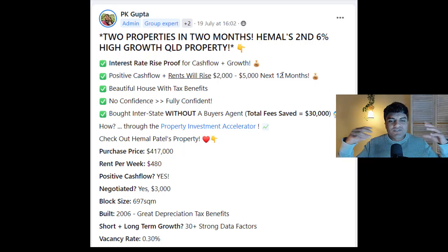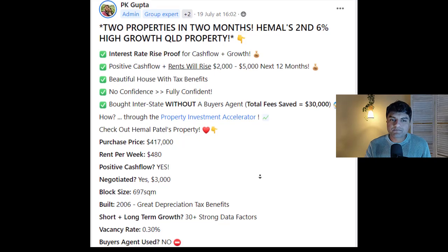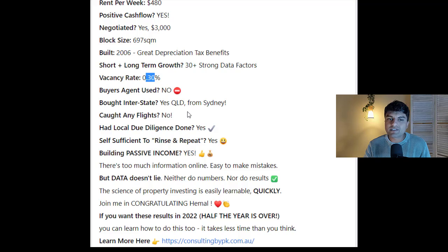So, you know, if you're struggling to get a pay rise, you shouldn't be, unemployment's so low, but this is like a pay rise every single year. And if you can accumulate a portfolio, you can see how you're building wealth, right? It has good tax benefits as well. We don't buy just for tax benefits, but they're a nice side effect. He's bought 2 properties, saved $30,000 in buyer's agent fees. This one was $417,000, rents for $480, positive cash flow, negotiated, good block size, 2006 built, so good depreciation on it, great data, low vacancy rates, bought in Queensland from Sydney.